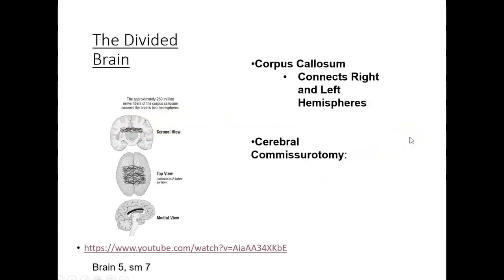This is really important for very quickly sending information from the right to the left hemisphere of the brain and back. We normally don't have to think about it, unless we have a procedure called a cerebral commissurotomy. People with severe epilepsy might have this procedure done, and it surgically severs the corpus callosum. Basically, the surgeon will put a hole in the skull and then take a scalpel and clip these neuron fibers.